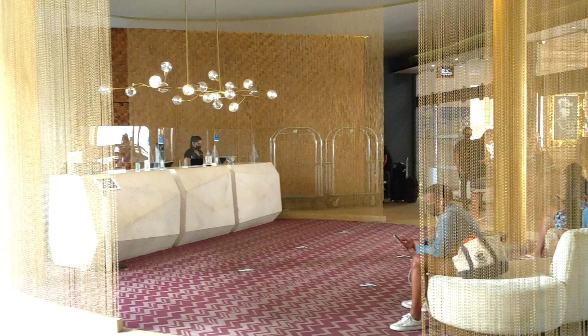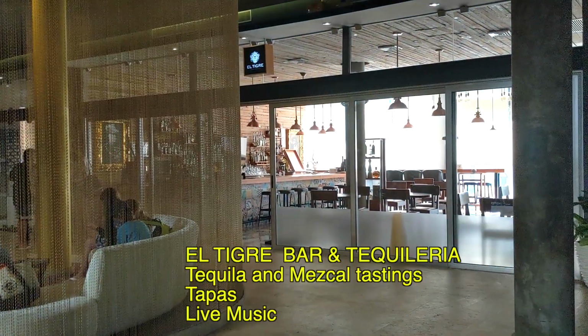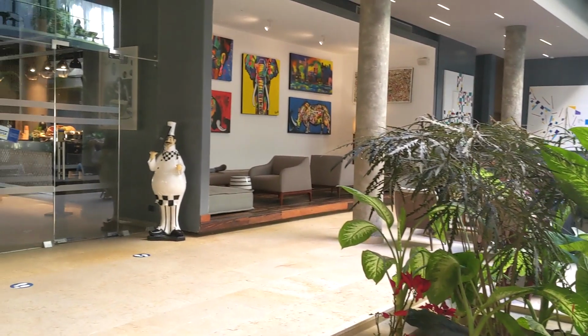Various restaurants and amenities surround the first floor. El Tigre is a Mexican restaurant that has tequila and mezcal tastings with over 100 different varieties to sample, paired with tapas. We found the ambience there to be very nice. The hair salon next to it was closed while we were there.